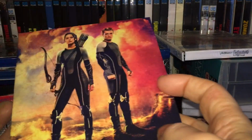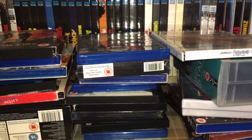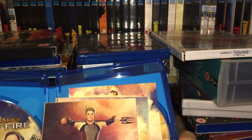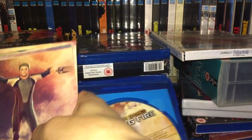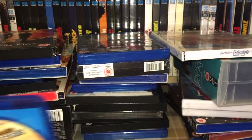So I've managed to part out somehow both sets, but I'm really chuffed. It was just a happy accident. I can't get all them back in there now.